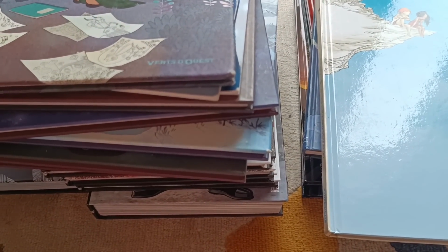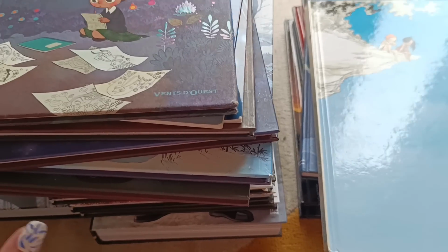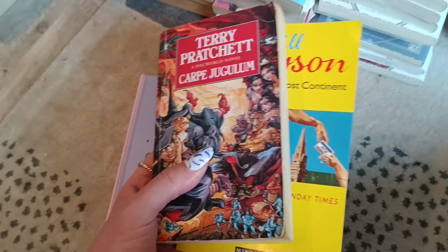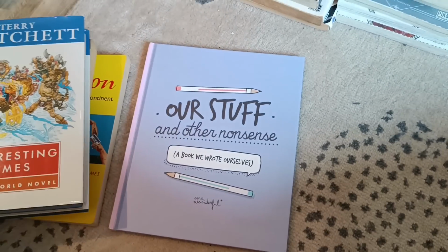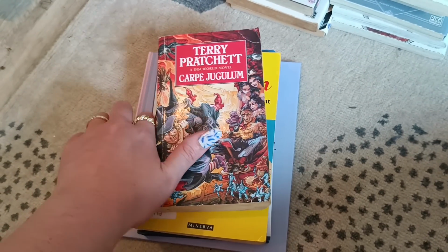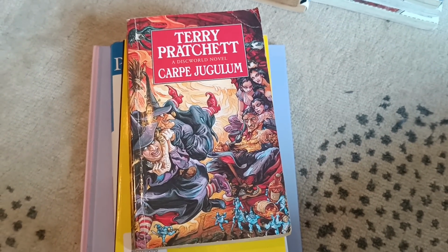For now, we have put 4 books to be donated. 2 because I already have them, 3 because I already have them, sorry, and 1 because it's not what I thought it was, and it was only €1. So I'm not great at getting rid of things, as you can probably tell, but that's 4 definitely getting donated right now.